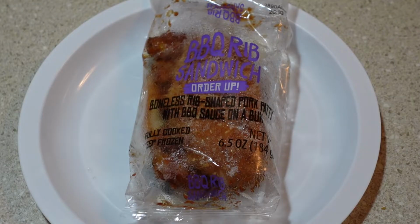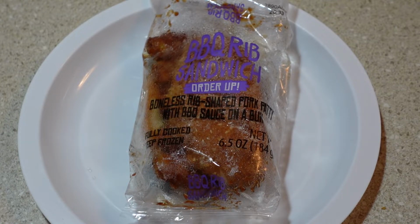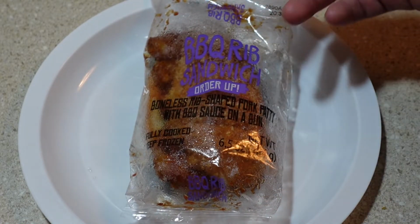While the second Members Mark barbecue rib sandwich was cooking, I remembered that I was supposed to leave the first one in the microwave for about 1 minute after cooking, which I completely forgot about. And it also said to do that for this one, so I decided I wouldn't do it for either one of them. I'm not sure if it's going to make a difference or not, because the first sandwich was heated up all the way through to the middle, and it appears that this one is too. This one's really, really hot.